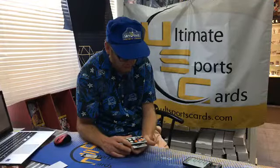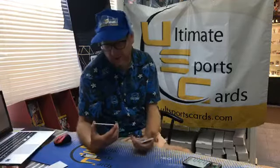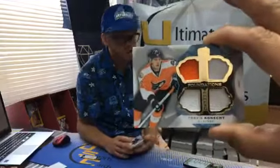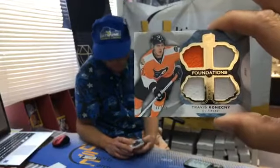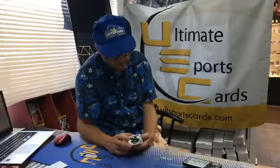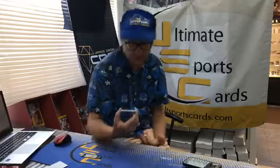Rookie Cup Foundation, so you got 4 jerseys. 7 out of 49, Travis Konecny. He was in North Bay during the wintertime ice fishing. Signed some cards for us. Congratulations again, George. Nice hit, buddy. And you end, George, with a rookie 240 out of 249, Kevin Gravel.